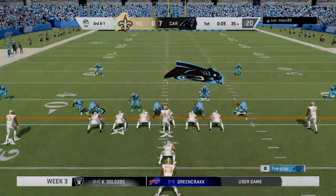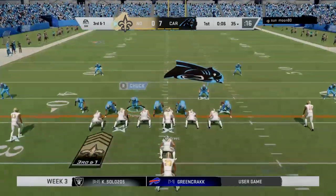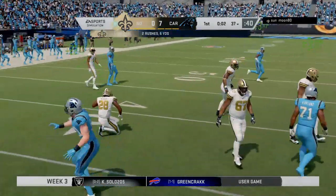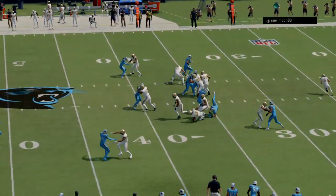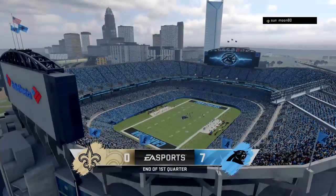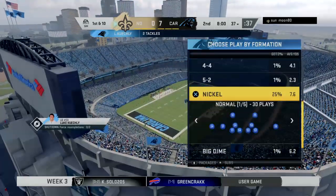The Panthers turn to their nickel set here as they get ready for third down. They'll run here. It's Murray. And he will be knocked down hard, but he will have the first down. They only get 2 there, but on 3rd and 1, that's all they needed to keep the drive going. After 1, 7-0 on EA Sports.